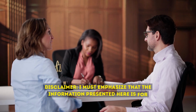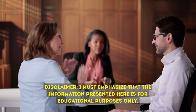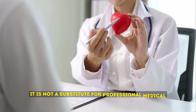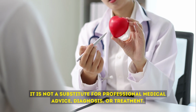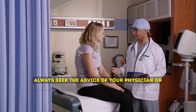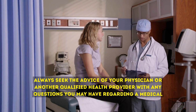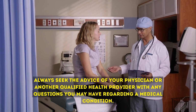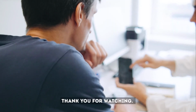Disclaimer: I must emphasize that the information presented here is for educational purposes only. It is not a substitute for professional medical advice, diagnosis, or treatment. Always seek the advice of your physician or another qualified health provider with any questions you may have regarding a medical condition.